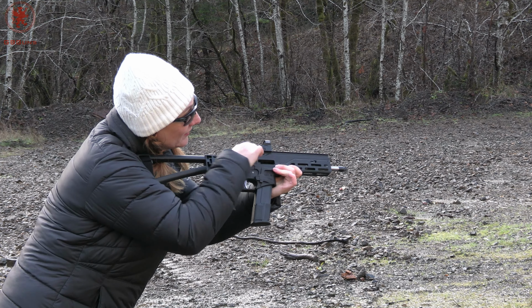I think I'm having a mag issue. So much fun to shoot because it just doesn't move. It's pleasant. There's no recoil. There's no large flash. Super impressive. So those hiccups, we highly suspect, are these very affordable Pro Mag mags.